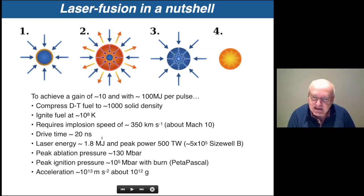You can then estimate the amount of energy that you need to drive onto the outer shell to do that, and you end up with about a few megajoules of laser energy and a peak laser power of about several hundreds of terawatts, which is tens of thousands of large power stations connected in series. But obviously, it's only over 20 nanoseconds. The peak pressure that you get in this, once the fuel has begun to burn, is about 10^5 megabar. And remember, a bar is roughly atmospheric pressure.